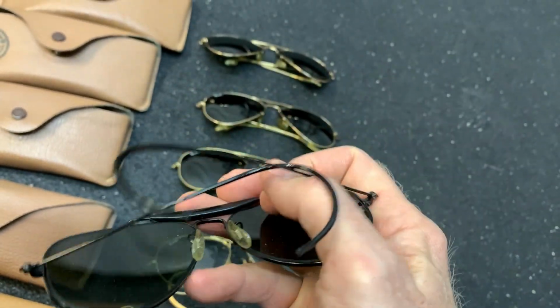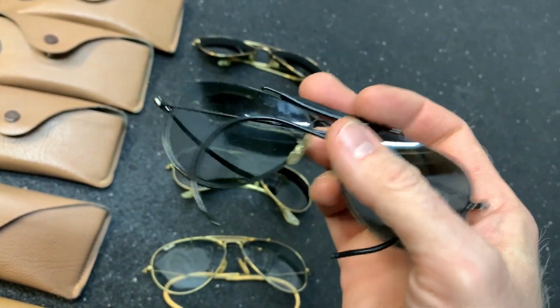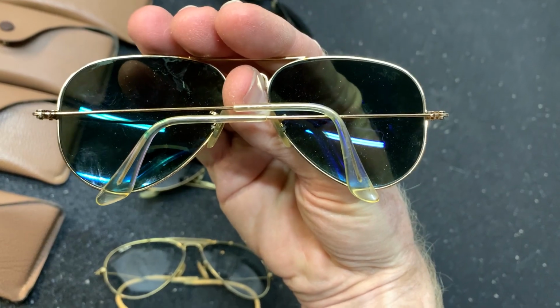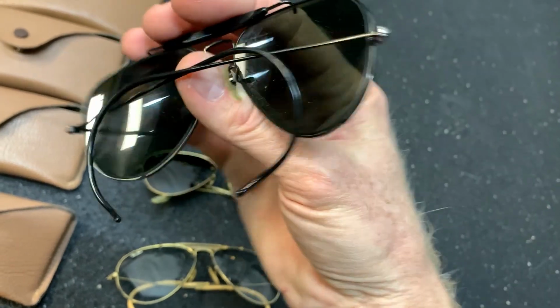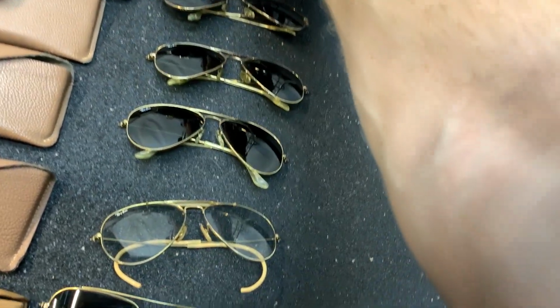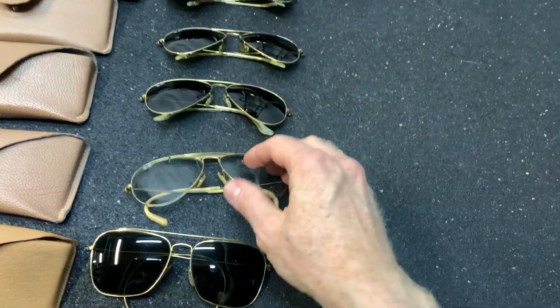And this also has the wraparound earpieces. So that was an option also you could get. You could get a straight earpiece like this, like a standard eyeglass, or you could go with the wraparound, which would be like the early eyeglasses, like from the 20s and 30s. These hold on, so if you're doing any sort of active, say if you were a pilot and you're going upside down, you may want that.